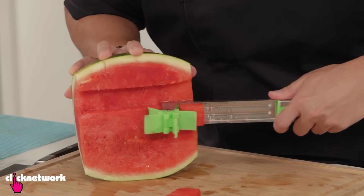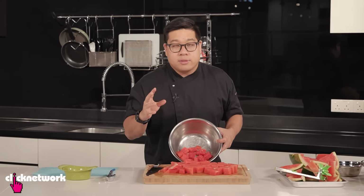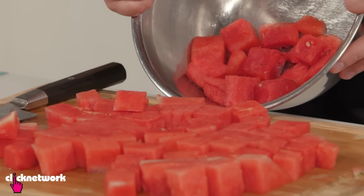You're pushing this little bit of metal through the watermelon and basically rupturing all the little watermelon cells. I'm not sure this watermelon will keep so well because all this is oxidizing and gonna get soft in a couple of hours. This is a clear win for the knife. Don't buy a watermelon slicer like that, please.